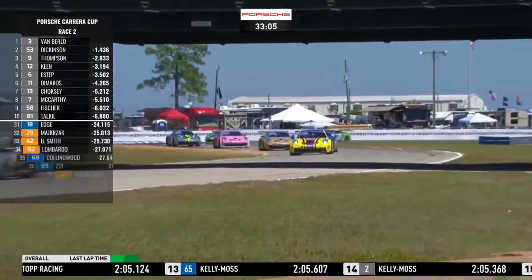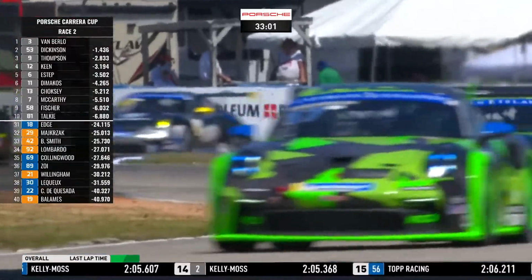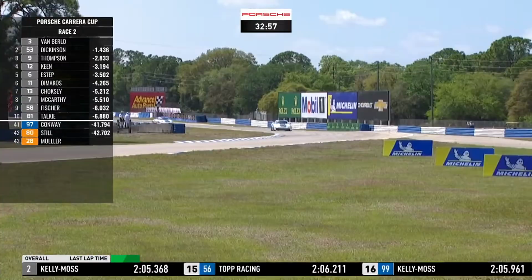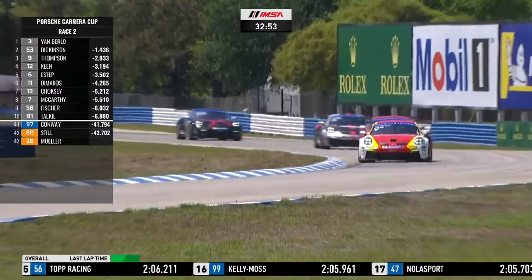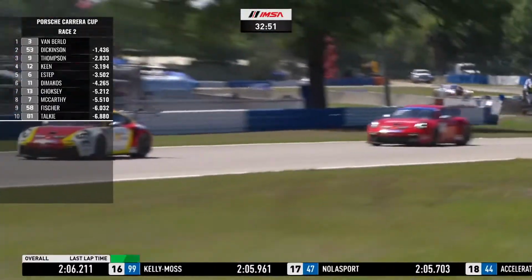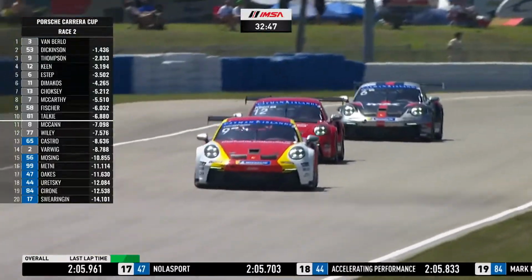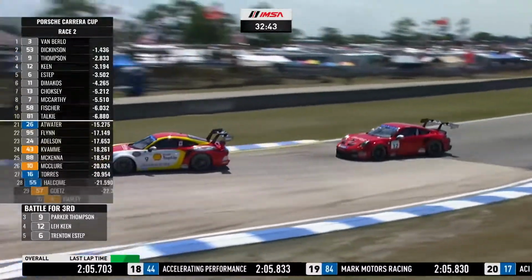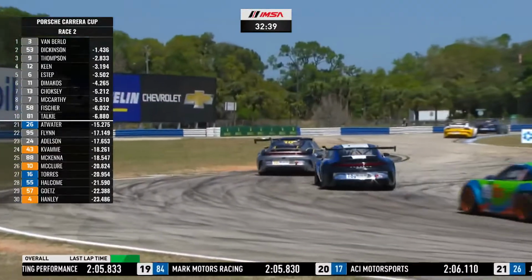The start is under review, and the early incident between the number 22 that we saw getting spun around, which was Carlos de Quesada, and was it the ACI 16? Yeah, 16. That was Pedro Torres then. That is under review at race control at the moment. So we'll let you know if anything comes of that.